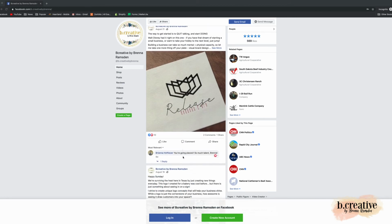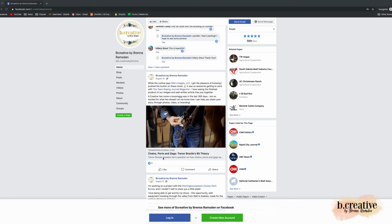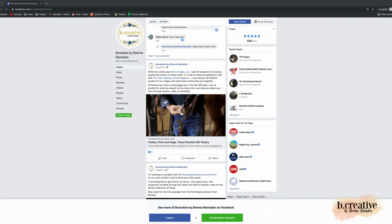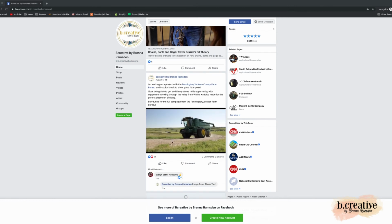Some logos, some finished stuff that I've done. This is from Team Roping Journal. I shared their post, a story they did with Trevor Brazil, where Oli and I took all the pictures, a video behind the scenes kind of thing that I was working on for a client. Anything that you really think is going to stand out for your clients and that's going to really draw them in, those are the kind of things that you want to share.